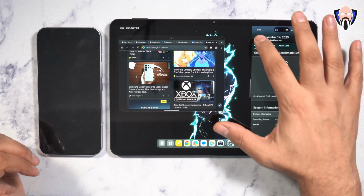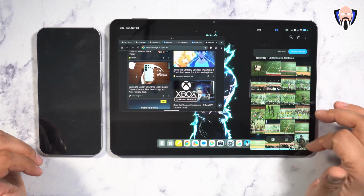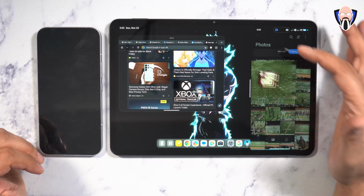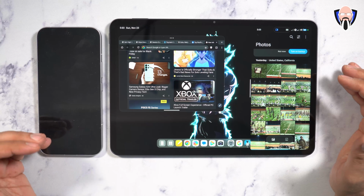So I can open it up here, close. We were looking at the actual benchmark in here. Let's go back into the gallery. I can scroll down and you can actually see the pictures and share content between the two devices, as well as the ability of just, again, interconnectivity. You don't have to have the device on sitting for you here.